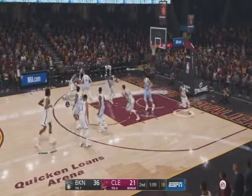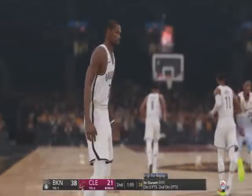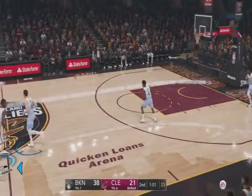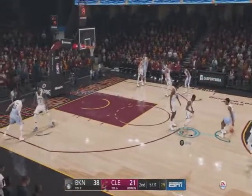To Durant. Kevin Durant. He's finally on the board. Makes his first shot. Attack mode isn't a switch that you can just turn on and off. He needs to do more of that. We need to see him penetrate, get into that lane, and create.